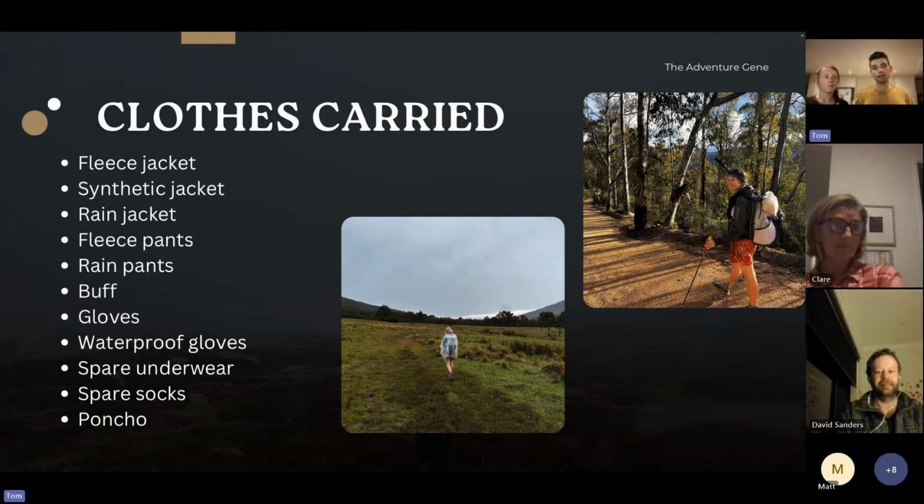Alpine track. The main range, it can snow any month of the year. You can very easily get 100-kilometer-an-hour winds. And so if you get caught out somewhere where it's starting to all go wrong, you can go hypothermic quite quickly.